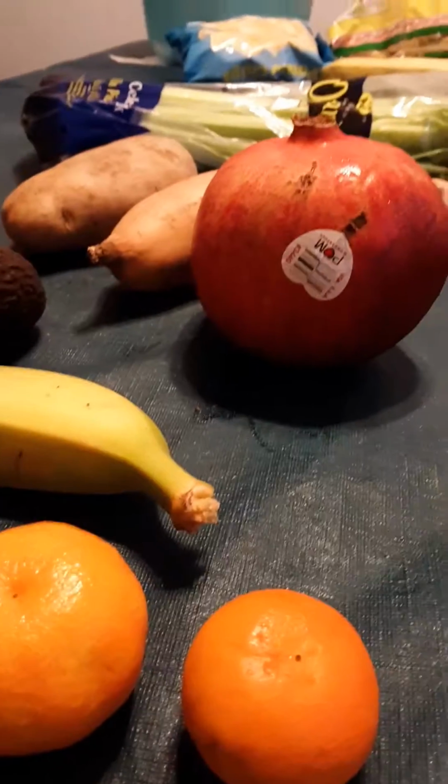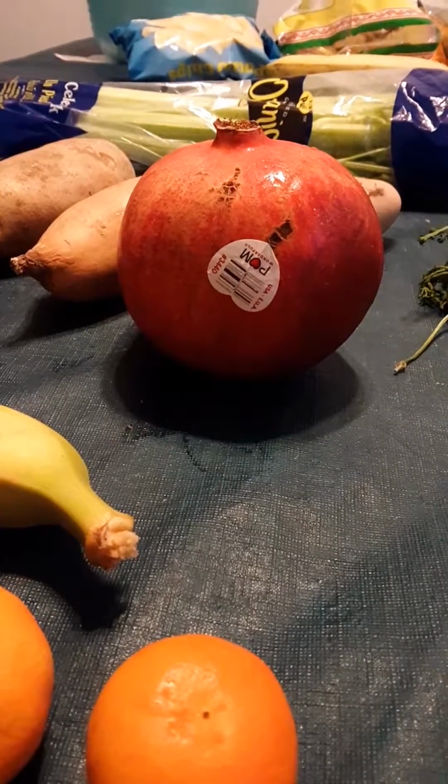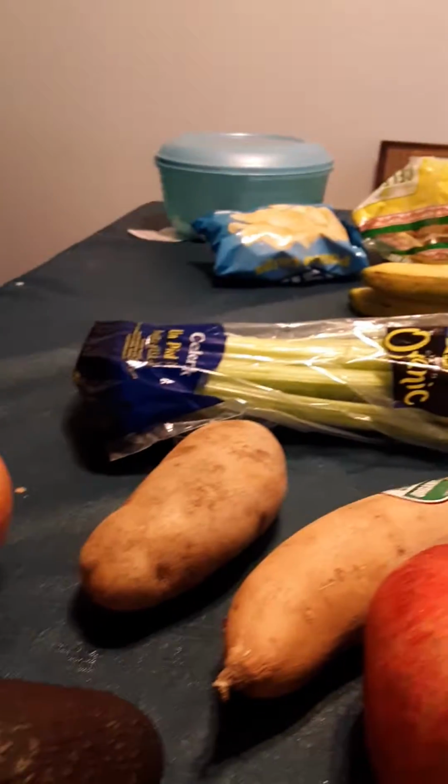Oranges are always a great choice. Even the bigger ones, navels. I tend to go for navels and Valencia oranges the most often. And of course, you've got your starches and the raisins.